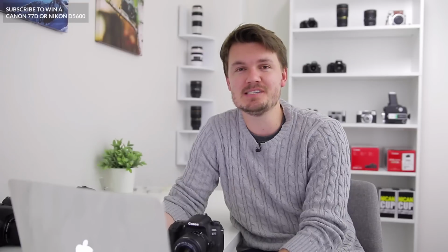How does it handle higher ISO levels? Works pretty well. It's not the greatest camera for low light, but it works pretty good. Now, it's not going to be as good as a full frame body like the Canon 5D Mark IV. It's got a similar sensor to the 80D, so if you want to check out some of my Canon 80D low light tests, it'll be very similar to that.